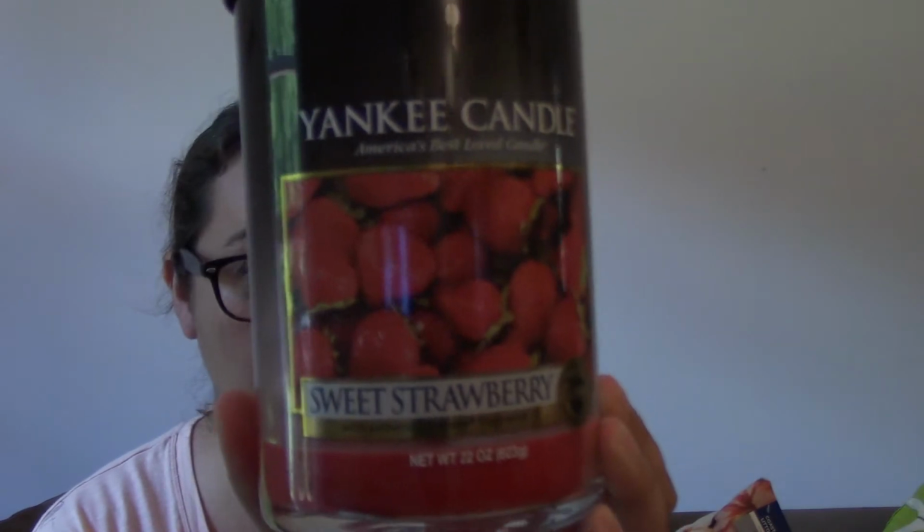So first, left over from the ones that I got to finish after I made that video, I finished a 2-wick tumbler from Yankee of sweet strawberry, and as you can see, this thing got really dark. I tried trimming the wicks, and I was really watching this, but no matter what I did, it got really sooty. I don't know if it was because it's from the outlet, but it was a really pleasant strawberry scent. I don't know what type of strawberry scent it was, but it smelled really good and I highly enjoyed it.